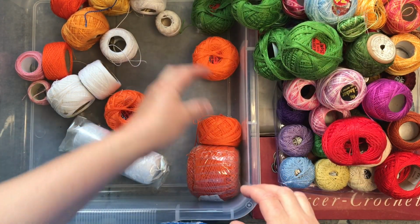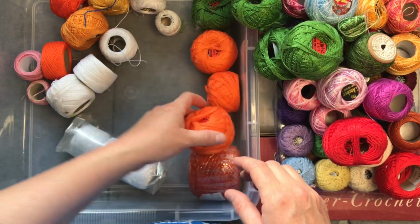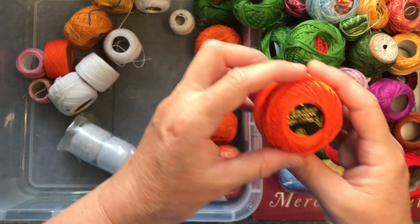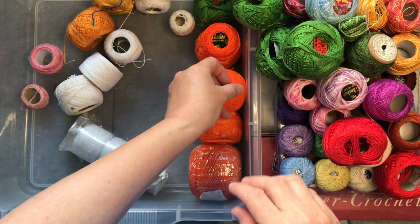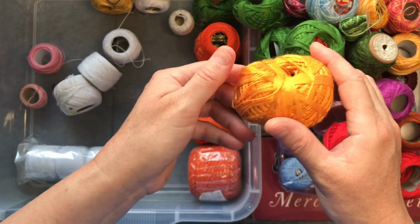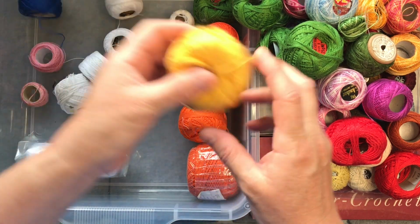Some oranges. Pop those ones down there. Another orange. Another orange. I think they're all the same orange. It's not a colour I use that much, but I'm sure I can incorporate it in. This one's a thicker weight orange. And then a more yellow orange. And a yellow.